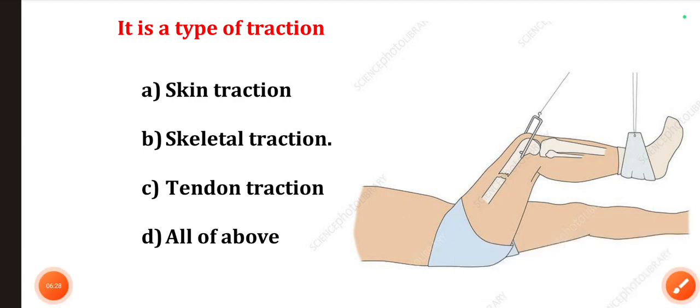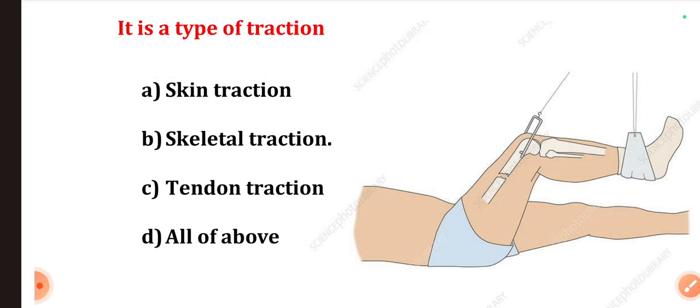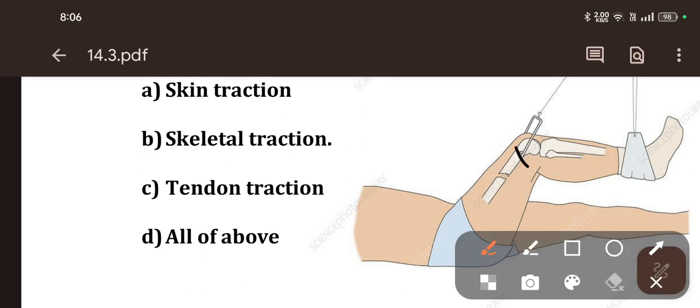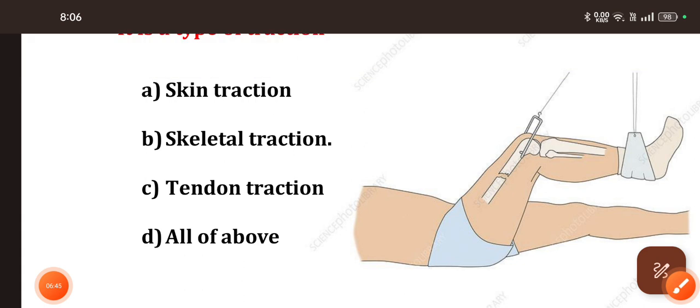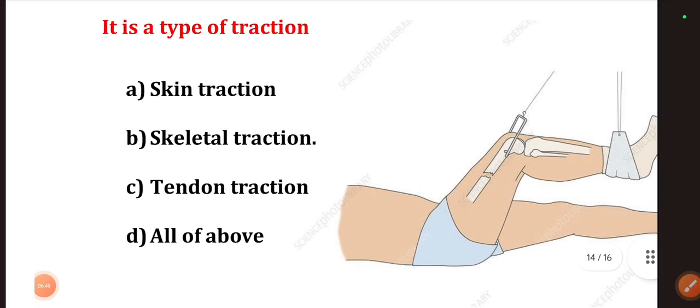So if you observe the picture here, the traction is attached to the lower part of the femur. Okay, so here you can see it attached to the lower part of the femur bone. So it is attached to the bone, so that's why it is called a skeletal traction.